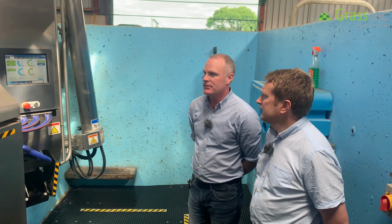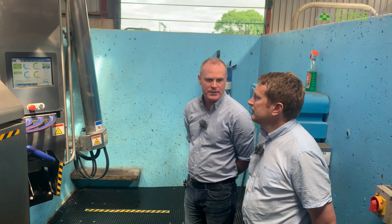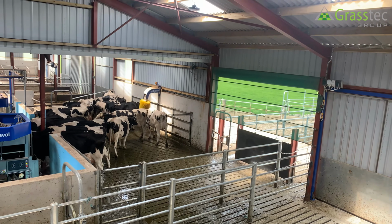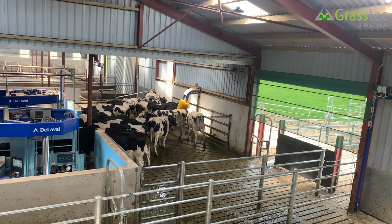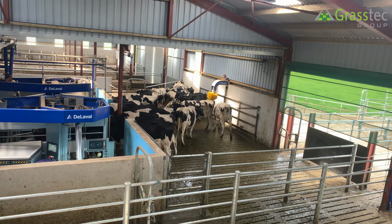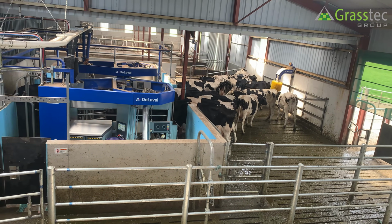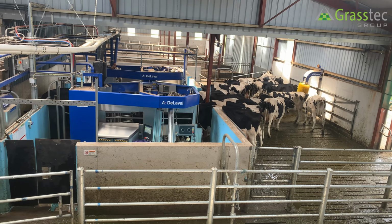We're going to look at a double DeLaval robot system here. It's a retrofit system that was put into an existing shed with some modifications to house the robots. But this herd of cows was previously milked in a large milking parlour.